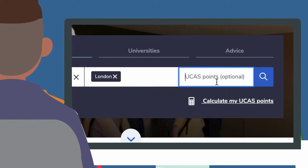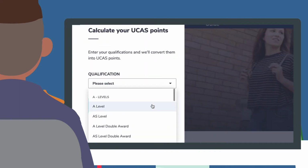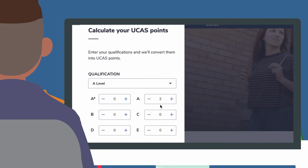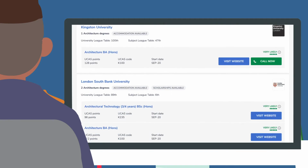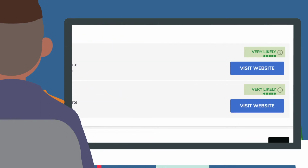Enter your UCAS points to filter the results and find which unis have courses for you, or use our calculator to easily convert your grades to points. Once you've entered your UCAS points, you can see your chances of being accepted onto the courses.